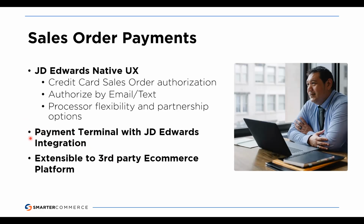Additionally, from a Smarter Commerce standpoint, we also allow for payment terminal support. If you have card present requirements, you can integrate that directly into the JD Edwards sales order process. And you can also extend this application to other third-party e-commerce platforms in case you want to leverage some of the JD Edwards first capabilities out to third-party applications. It can certainly be done.